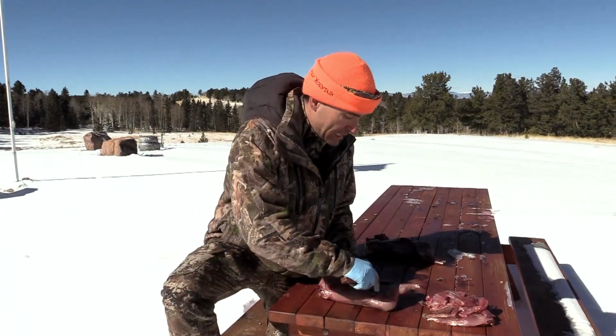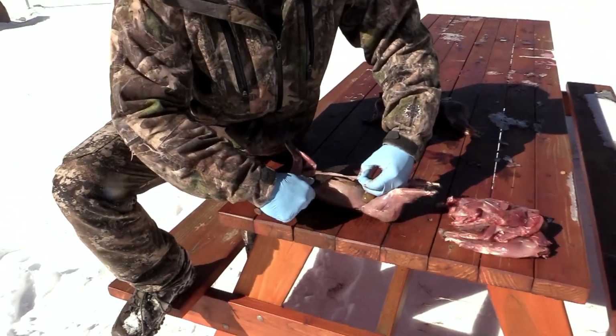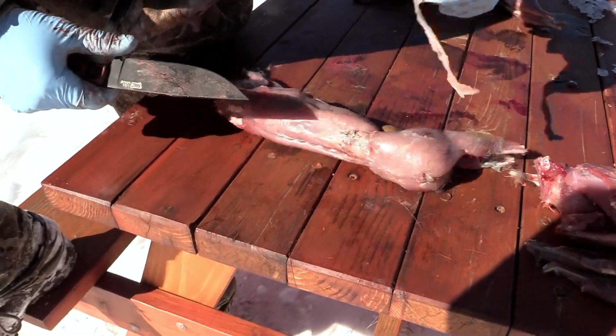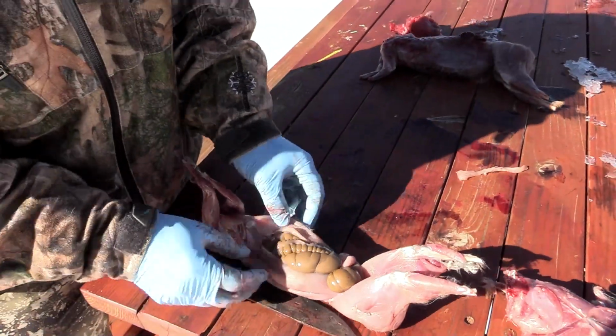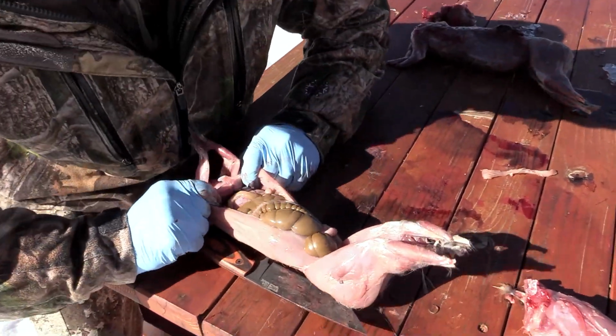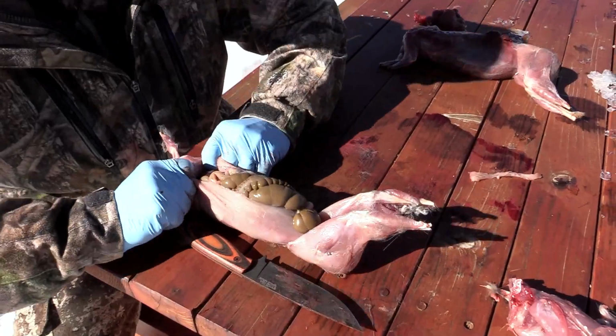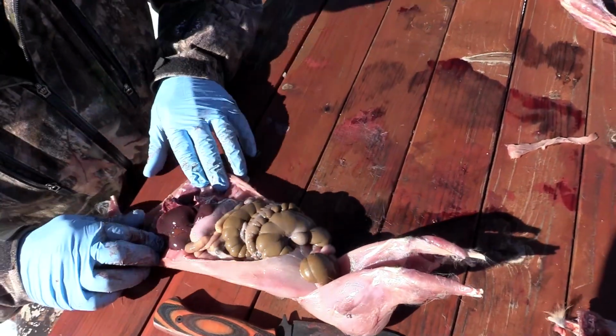Next part is pretty easy. Get your knife at the bottom here. Start lifting the skin. Follow up. So this way, you're not touching the guts. That's why by lifting it up, you can get right above it. You got the rib cage here. Basically just open it up. It'll split in half because it's pretty thin. You got all the organs right here.